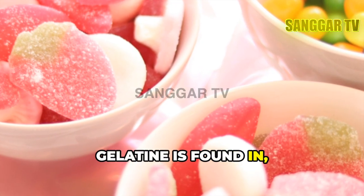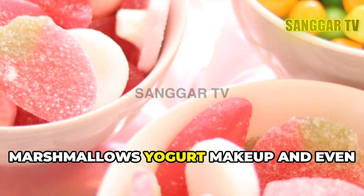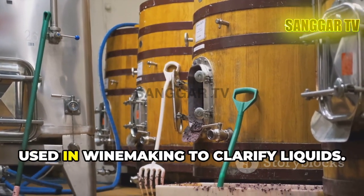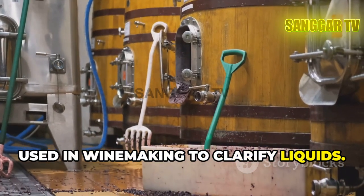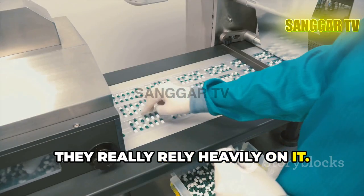Gelatine is found in loads of everyday products. Think gummies, marshmallows, yogurt, makeup, and even photographic film. It's also, interestingly, used in winemaking to clarify liquids. Both the pharmaceutical and cosmetic industries rely heavily on it.